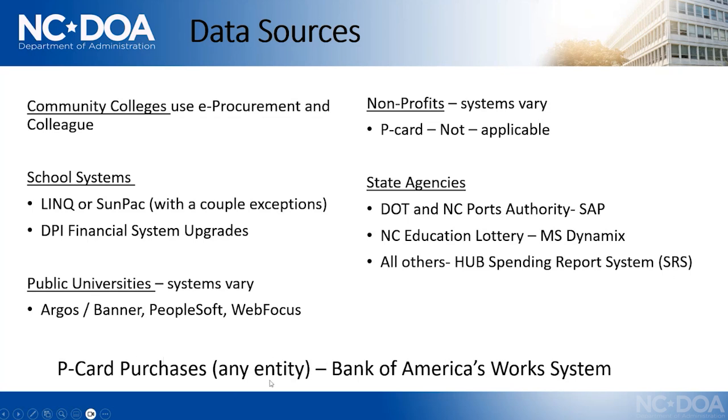For P-card purchases, for any entity that actually uses a P-card, Bank of America's Works system would be where you would get your data. It's not linked to the Hub Office database, so you do have to be a little bit careful about reports that you get from there, because when people register with Works, they may say, "Oh yes, I'm a minority-owned business," and tell what categories they think they fall into, but that's not that they're certified. That's a self-identification, and we have to go based on if people are certified. So it's just a little more challenging with the P-card purchases.